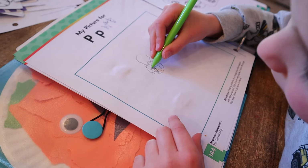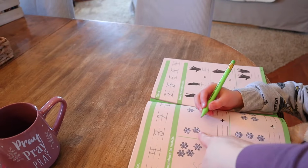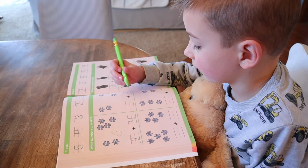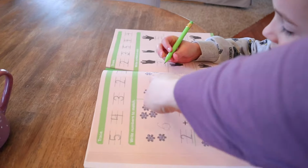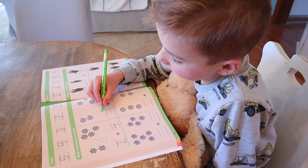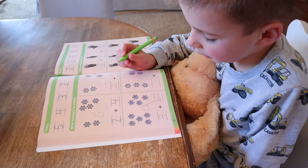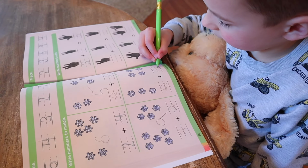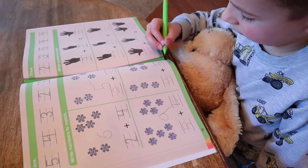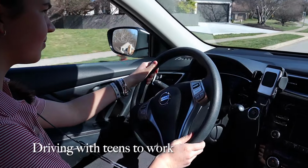Four equals... 2 plus 3. So write it 2 plus 3. How many does that equal? Can you put it up? 2 plus 3 is 5. 5 plus 4 is 9. Very good. And then the next page. 3 plus 4 is 7. You're right.